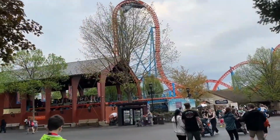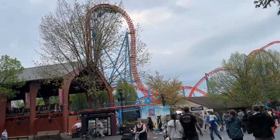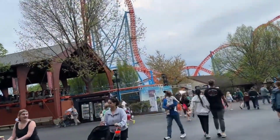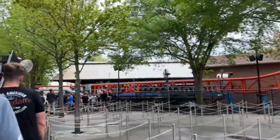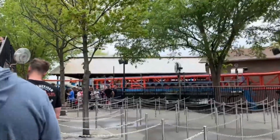Fahrenheit is on 2 trains finally, so that's great to see. I mean, I guess we could check out the line and see if we can get on. I don't see why not. This line is so much better than what it was 2 weeks ago when it was on 1 train.